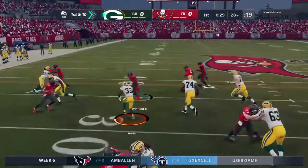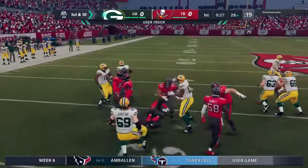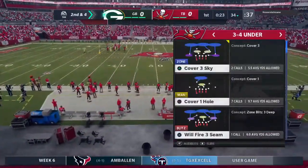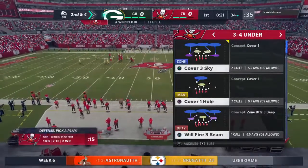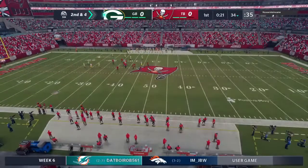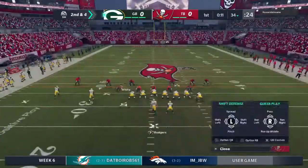On 1st down, it's Jones. And give him 6 yards here as he stopped near the 35 at the 34. All right, Brandon, I know we're in the early going here, but those kind of runs, they're going to open up a world of opportunities for this offense going forward.